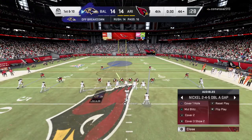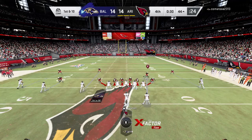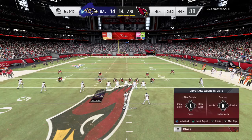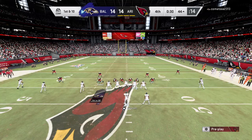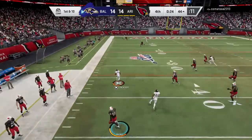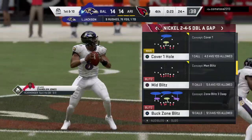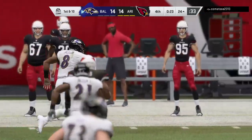Jackson now 11 of 16 through the air. It's 1st and 10. Jackson throwing once more, buying time to his left. And he's going to keep it here. And he takes this just a few yards shy of the red zone before going out. That one a broken play, but it ends up being a good play. The scramble goes for 20.